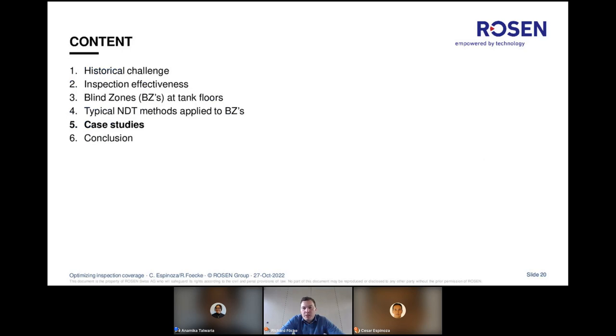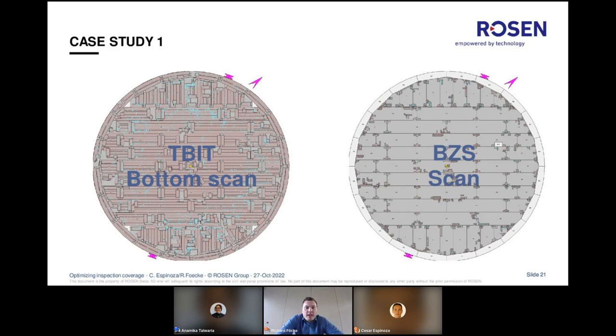So let's talk about a few cases. Here in the first case study, we have inspected a tank. I think it was also a 24 or 25 meter tank in diameter. We have the T-bit scan data on the left side. You see the different T-bit stripes, so the up and the right stripes, and the indications marked by the color.